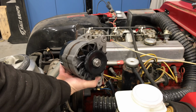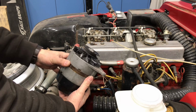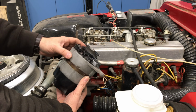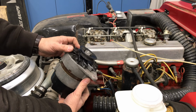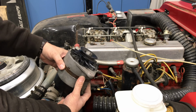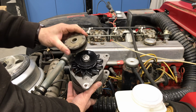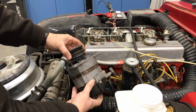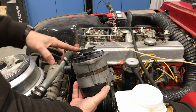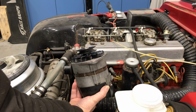Before I go putting this alternator on, I need to make sure that the pulley size is the same diameter as the one that was on this car originally. If it's a different size pulley, then it'll either be turning too slowly to charge, or it'll be spinning too fast, so that we could ruin the bearings in the alternator. Here's the old pulley off the other one. You can see it is the same diameter. It's also the same belt width, so I'm just going to leave this pulley that was on this alternator on here and see if I can get it mounted on.